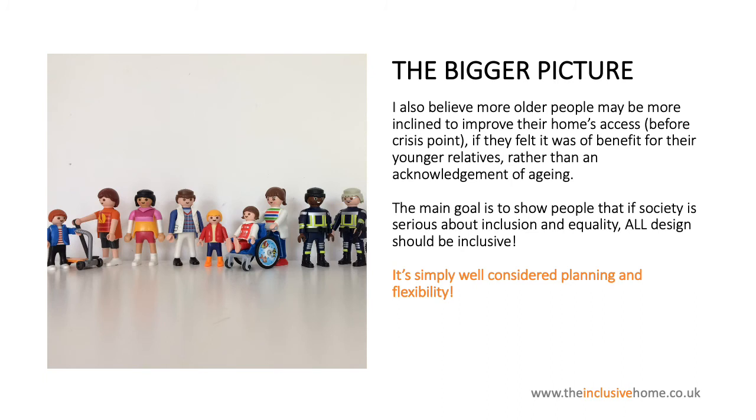I also believe more older people may be more inclined to improve their home's access before crisis point if they felt it was of benefit for their younger relatives rather than as an acknowledgement of ageing. The main goal is to show people that if society is serious about inclusion and equality, all design should be inclusive. It's simply well considered planning and flexibility.